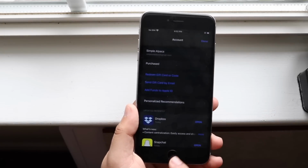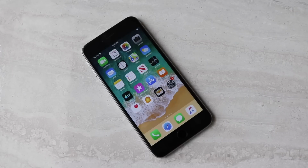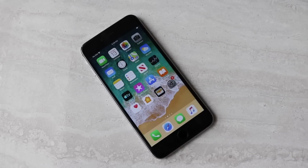This phone did come out in 2015, and in the body department, it's not that bad. I still think it's a pretty decent feeling device. I said the same thing about the 6s, and you have to remember that this phone is 4 years old, and it's not going to feel like the best phone in the world anymore. There are definitely some parts of it that do feel a little bit dated.